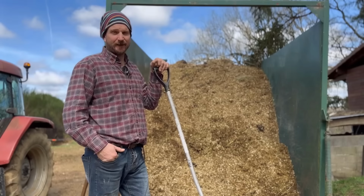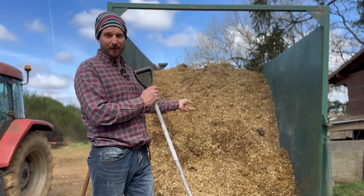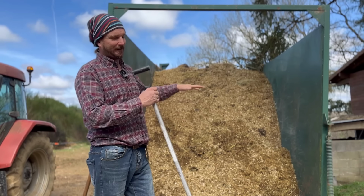Welcome to the business end of the operation. I am with the trusty muck trailer. As you can see, this is where the muck goes. We can wheelbarrow it up the ramp. We have to keep flicking it up and then it keeps going down.